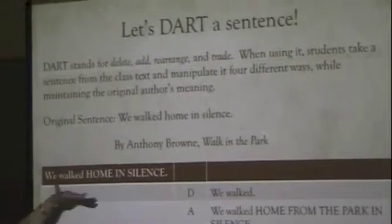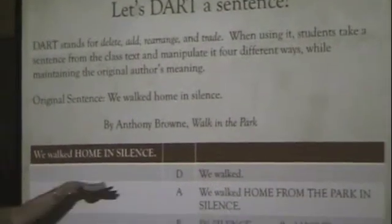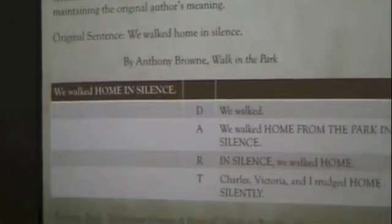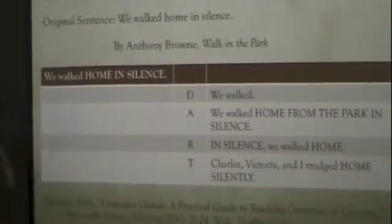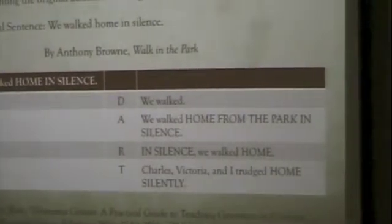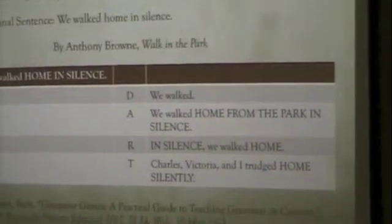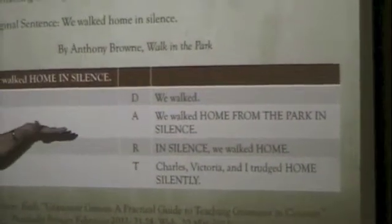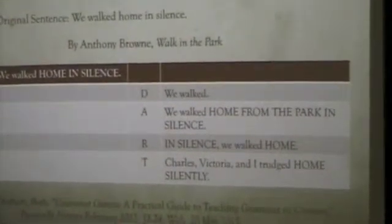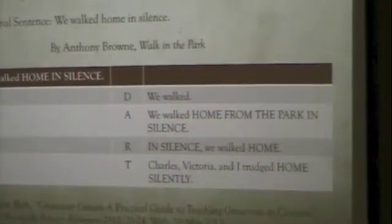So the teacher would give them a basic sentence, okay, we walked home in silence. With the delete stage, the students would just delete part of it, and then they could talk about how we walked differs in meaning from we walked home in silence. What is lost in that deletion? Okay? With add, when you add from the park, what is added? Now we know where they're walking from.